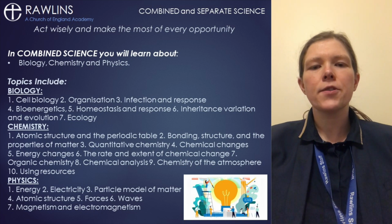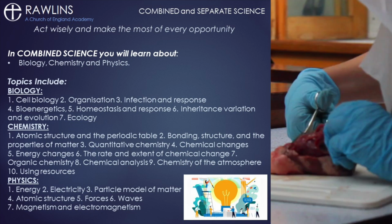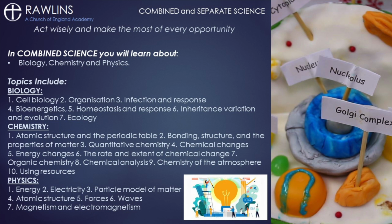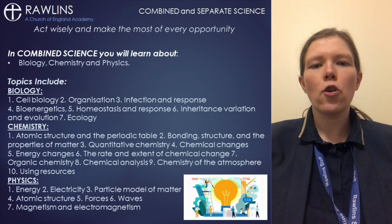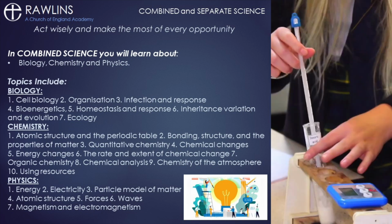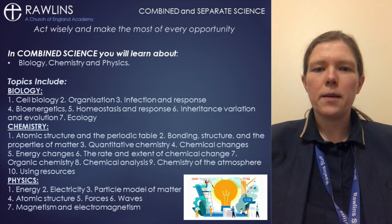In combined science, what you learn about in biology is things like the human body and how it interacts with its surroundings, plants and animals, and how the world has evolved. In chemistry, it's more about the non-living things like chemical reactions, materials and properties, the Earth's atmosphere and how it's changed, and my personal favourite, the periodic table.